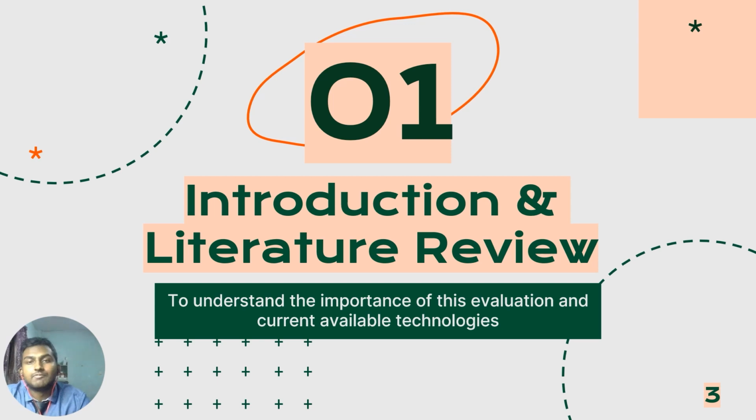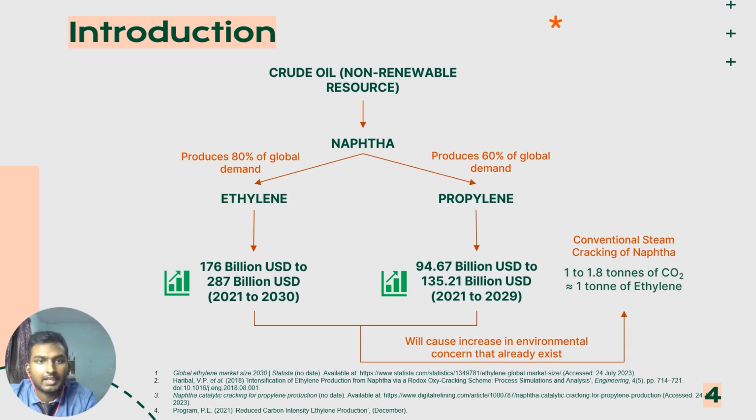For the first section, we will understand the importance of this evaluation that has been conducted and the current available technologies. As we know, crude oil is the source of naphtha, and naphtha is the imported chemical used to produce 80% of global demand of ethylene and 60% of global demand of propylene. Ethylene is expected to increase from 176 to 287 billion USD within the year of 2021 to 2030, whereas the increment of propylene demand is from 94.67 to 135.21 billion USD from the year of 2021 to 2029.